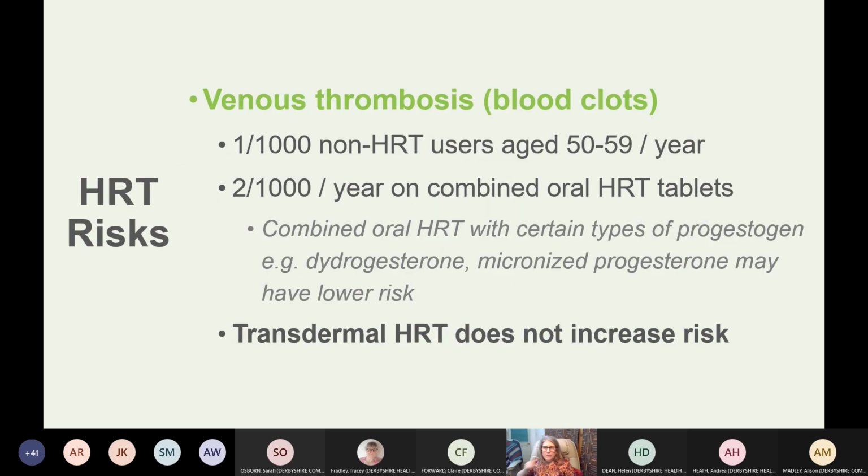So in terms of risks, there is a small increased risk of deep vein thrombosis. That means blood clots in the leg or lungs. There is a background risk; we've all got a risk. At age 50 to 59, the background risk is 1 in 1,000. And on oral, tablet HRT, so estrogen combined with progestogen, the risk doubles to 2 per 1,000 per year.